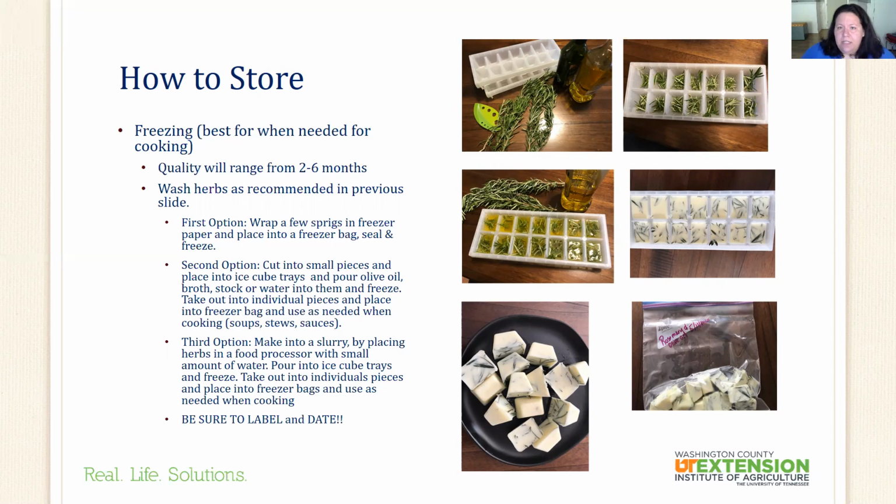A third option is by making a slurry. So you put the herbs in a food processor with a small amount of water. You pour those into ice cube trays, as you see in the photos also. And you place those, you freeze them. Once they're frozen, you take them out and you pop them out of the ice trays, and they'll be ready for cooking. And also just be sure that you label and date your bag of what is in there.